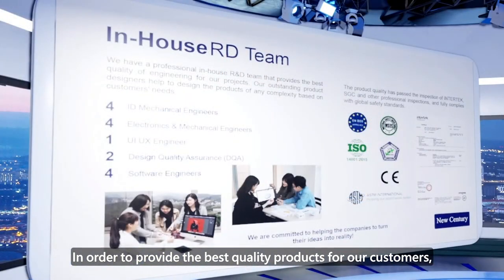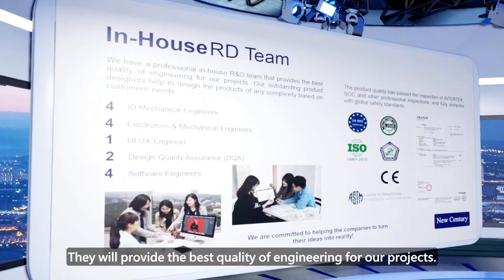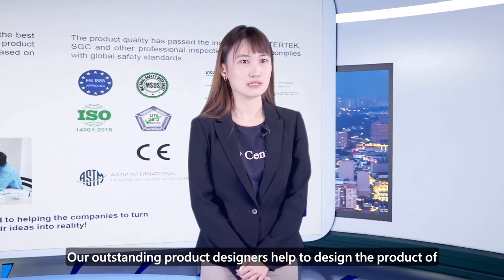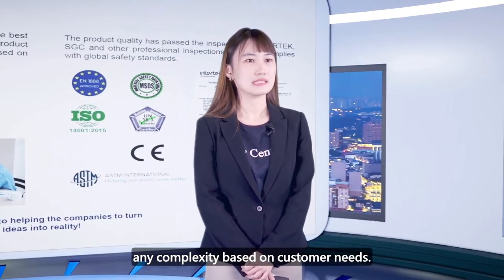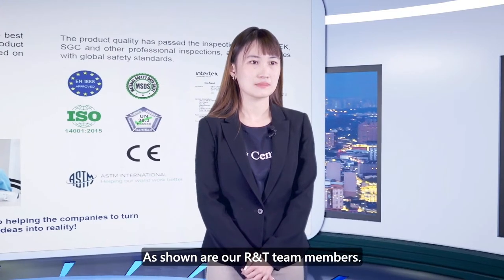In order to provide the best quality products for our customers, we have a professional R&D team. They will provide the best quality of engineering for our projects. Our outstanding product designers help to design the product of any complexity based on customer needs. As shown are our R&D team members.